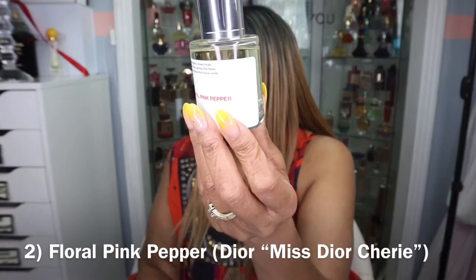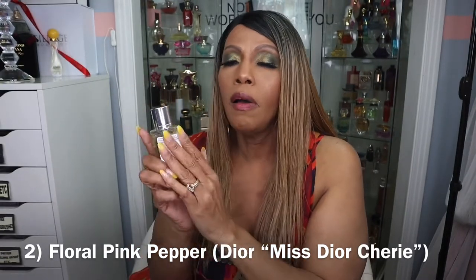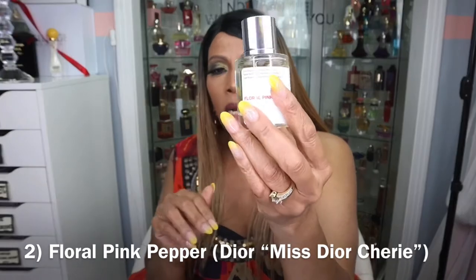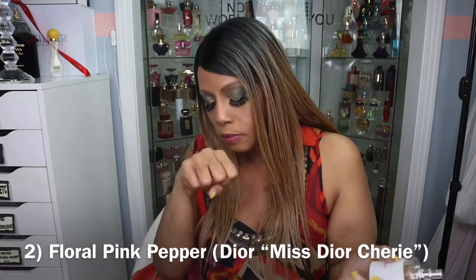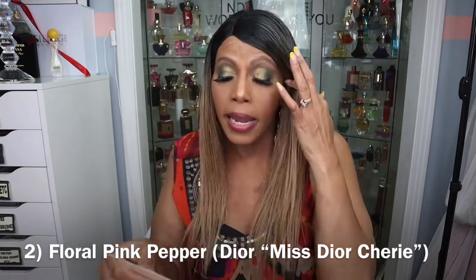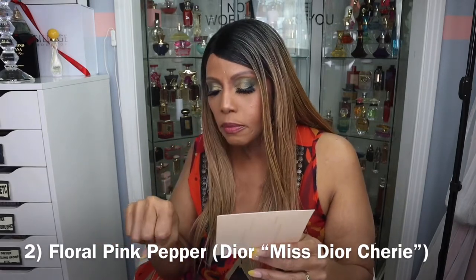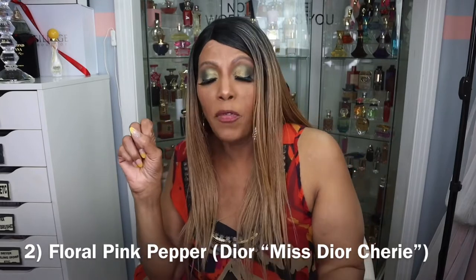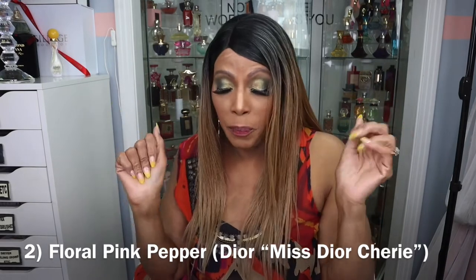I probably have a picture up here of the notes as well as the bottle, because I know my camera is washing it out. So let me spray on this arm. And I do not have Miss Dior. And like I said, this is Miss Dior Cherie EDP. I love both of these, y'all. I love the pick for this month.